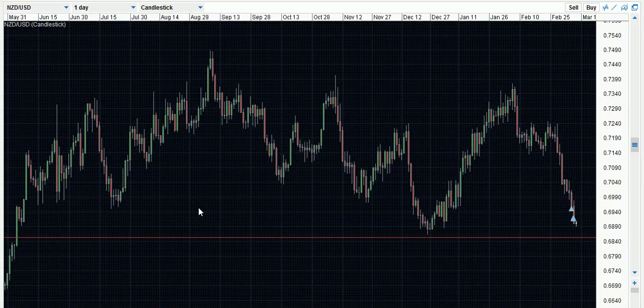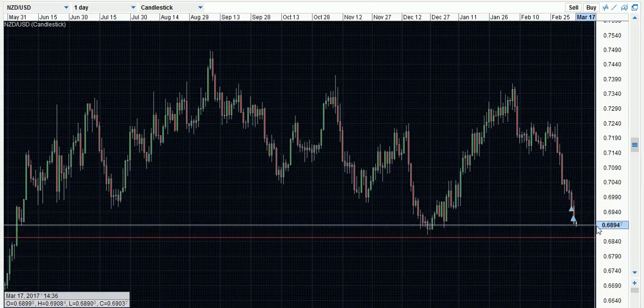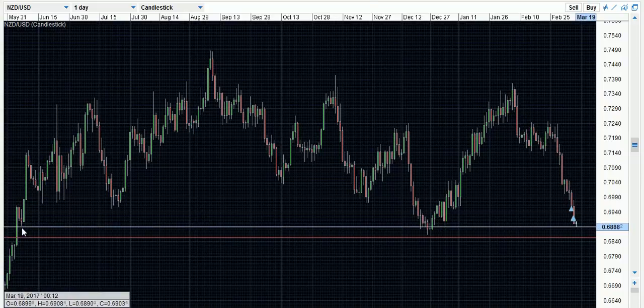So in front of us now we've got the New Zealand dollar, US dollar daily chart. I went long a couple of days ago, maybe a bit prematurely, but it's well within risk. I entered short again early yesterday, and again it's dropped a little bit further. But we are looking like we are going to reverse around the 6890 level, which corresponds to the support level there.